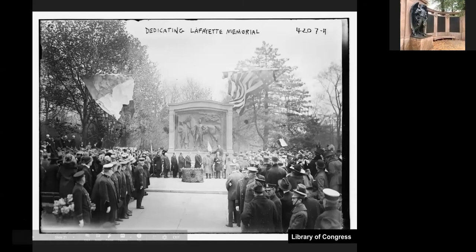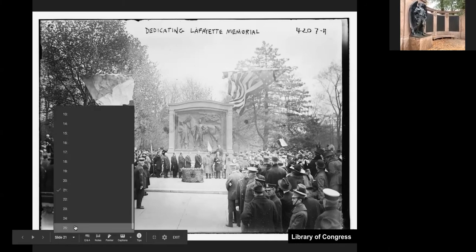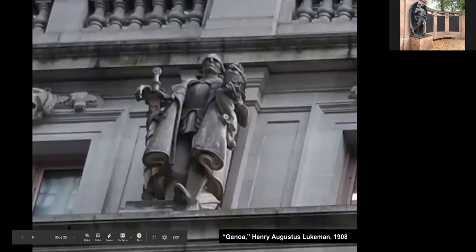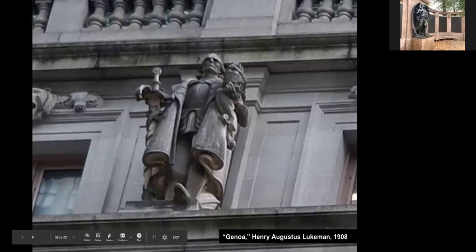If we jump to the picture scenes where we have the Genoa statue, I just want to mention something about the sculptor. So many sculptors were considered for this commission, including Daniel Chester French. But the person who got it was Henry Augustus Lukeman. And this is another example of his work that you can see in New York. He did the sculpture of the great trading nation of Genoa, and he did a sculpture of Christopher Columbus, which is on top of the Customs House building.